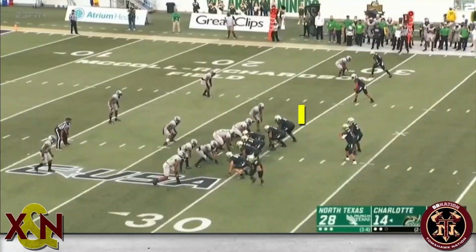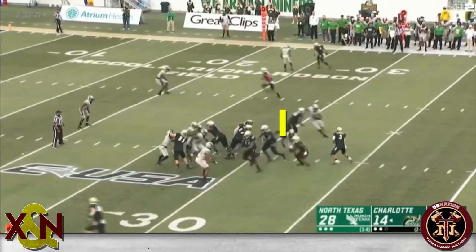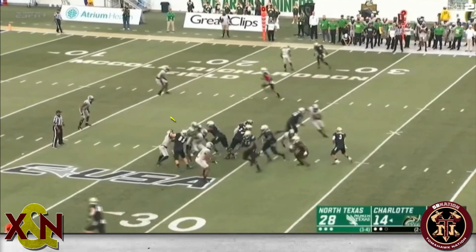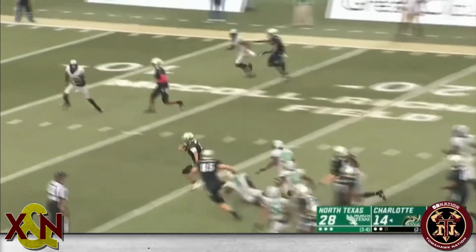Here, Charlotte is running counter to the strong side and pulling both the tackle and guard, meaning you now have all 5 down linemen to the left side of the center. This causes an over-rotation by the defense, and when the defensive end gives a pull read for the quarterback, he has a free path to the end zone.